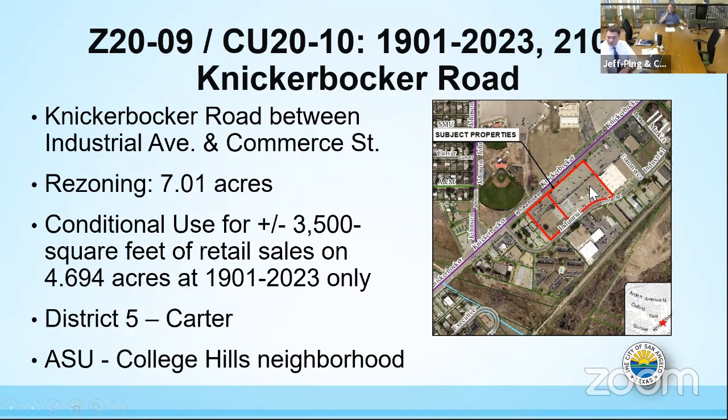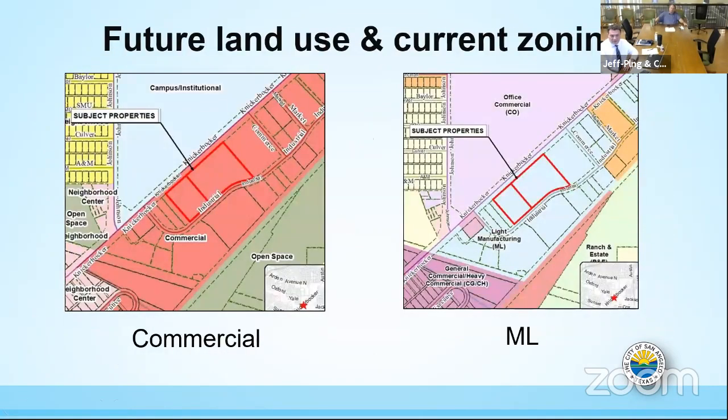And then once that conditional use gets approved, the rezoning will continue on to city council, to rezone the whole properties to CG, and that'll allow all of the retail uses in the future without having to do this each time. So let's start with the rezoning. It's in District 5, Lane Carter in the ASU College Hills area. The future land use is commercial, and the current zoning, as I mentioned, is ML.